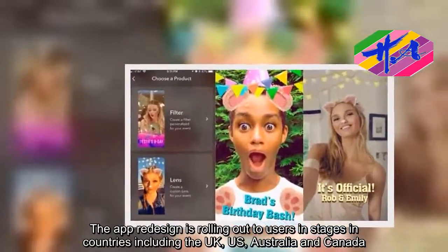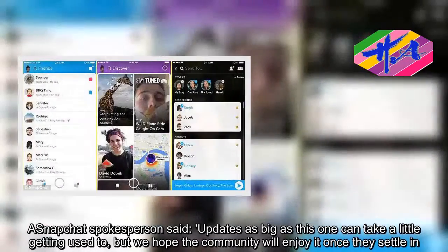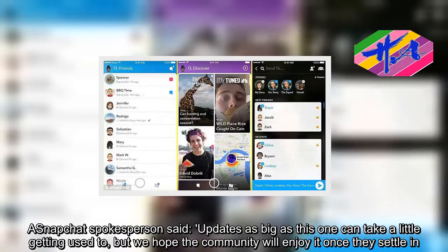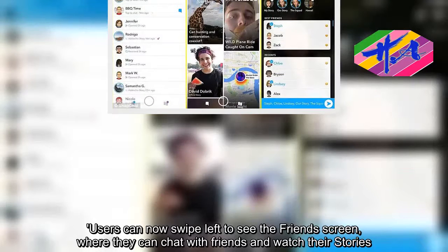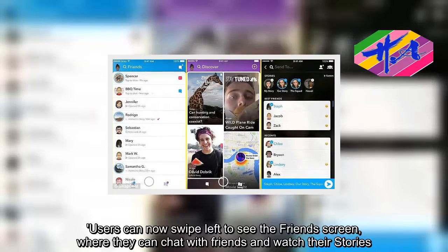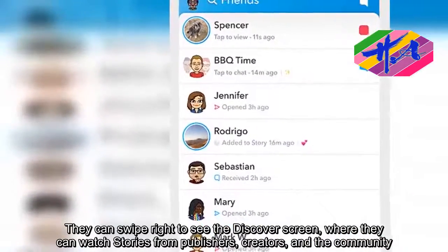A Snapchat spokesperson said, "Updates as big as this one can take a little getting used to, but we hope the community will enjoy it once they settle in." Users can now swipe left to see the Friends screen, where they can chat with friends and watch their stories. They can swipe right to see the Discover screen, where they can watch stories from publishers, creators, and the community.